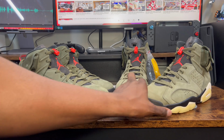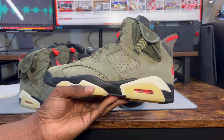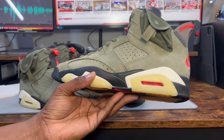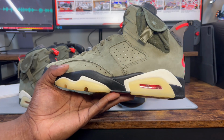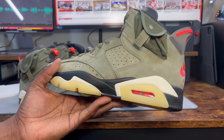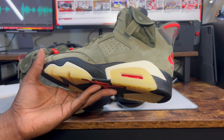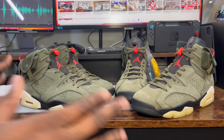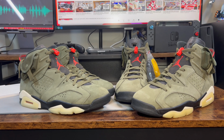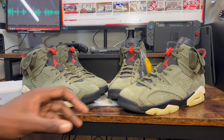And the reps have been interesting for the life of this shoe, and they weren't always good. In my early days in my older channels, I've reviewed a couple of the replica Travis Scott Jordan 6s, and they were always plagued with issues. The nubuck was brown instead of being an olive green. Some of the midsoles didn't even glow in the dark, which is weird, but they have definitely come a long way. And looking at these guys side by side, you can definitely see that these are super close, which is not something that I was expecting. But let's get the shoes side by side and let's start doing the comparison.